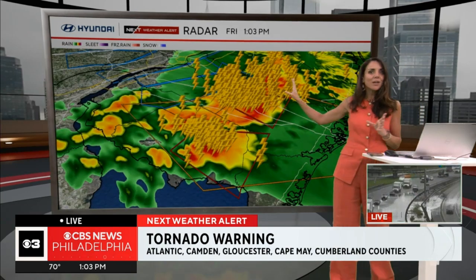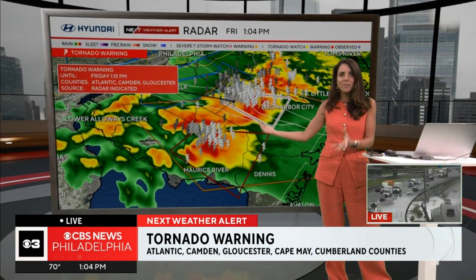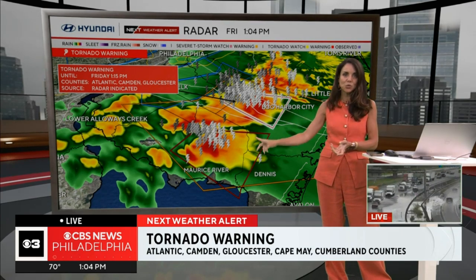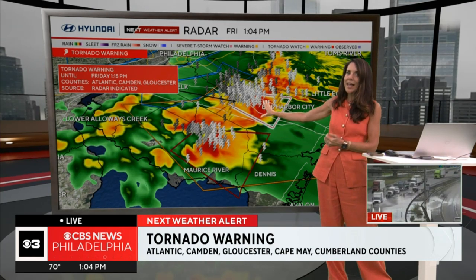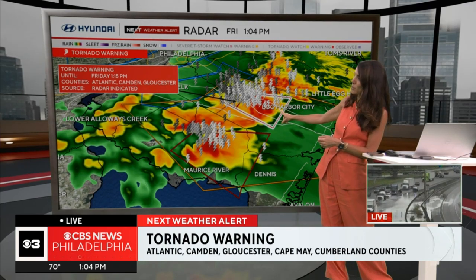And not only that, we've got all of this heavy rain and all of this lightning as well. Very, very dangerous cloud to ground lightning. You don't want to be outside anywhere near these storms. You need to be in a safe space. Seek shelter immediately. Cumberland County, western Cape May, Atlantic, and right around Egg Harbor City. That's where this northernmost cell is headed next.